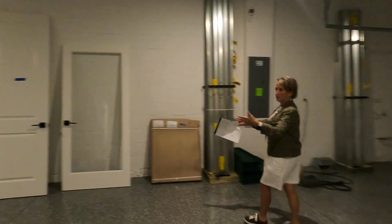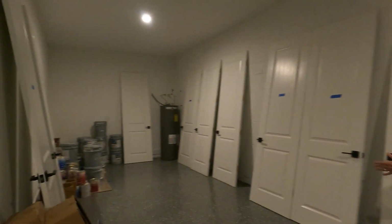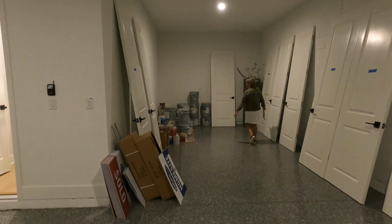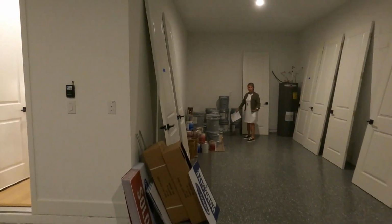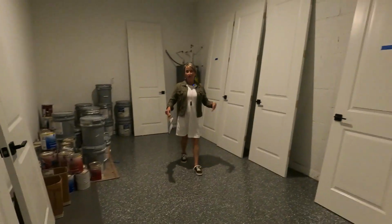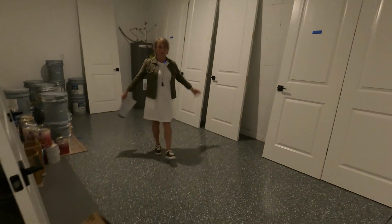So this is what we mean by a tandem. Wow, it's still a big space. That is amazing. It's bigger than most. You can put a car here. Bigger than most. Yep. You can put a car, kayaks, bicycles, storage. This could even be a craft or woodwork area.